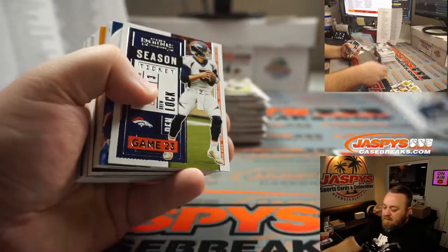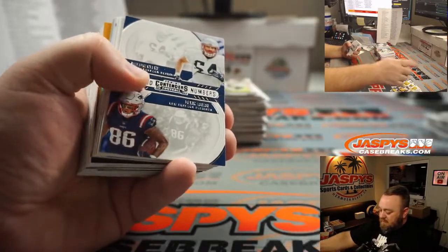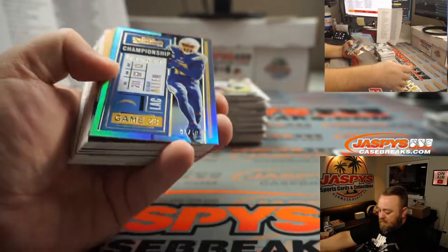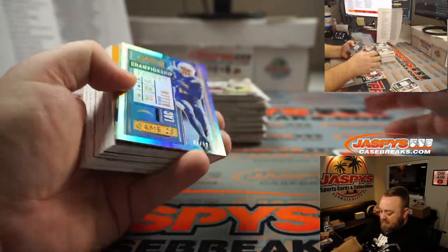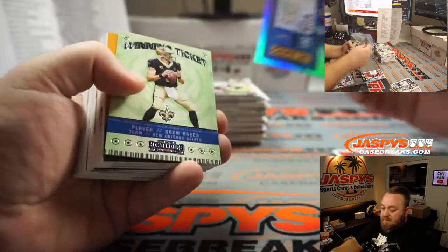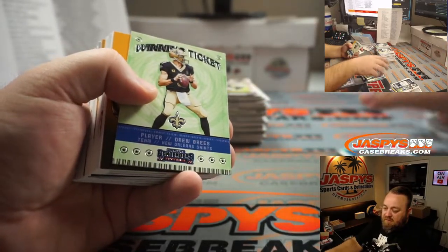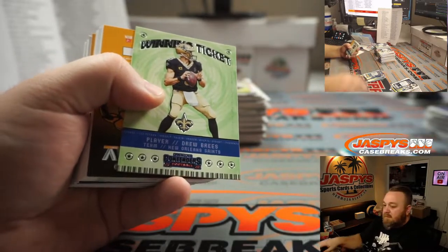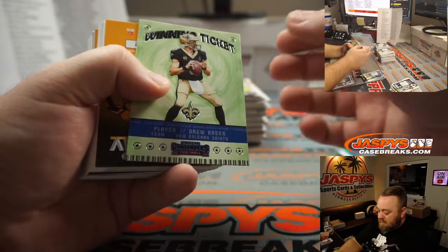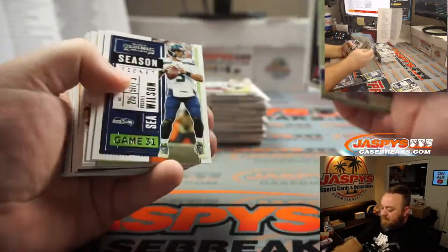Tom Brady, Buccaneers, Karen Steele. Championship ticket, Keenan Allen. That's 91 out of 99. So maybe championship is out of 99. That's for the Chargers, Sean Maddock. Only two teams left, Ryan's saying. I agree. Let's do that.